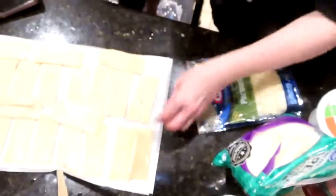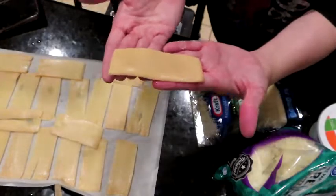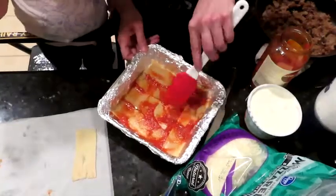Anyway, here's our pasta drying out. As you can see, it's not very big. So I'm debating if it'll be enough to fit in a larger pan. We'll see how it goes. All right, we're gonna get our stuff together. Okay, we're gonna get our sauce in here.